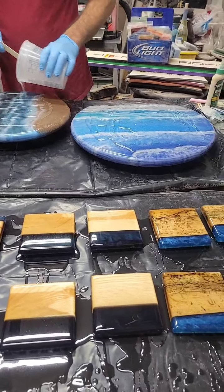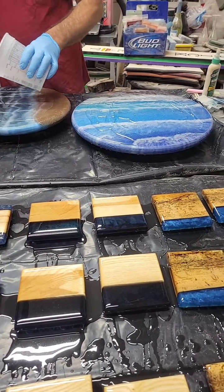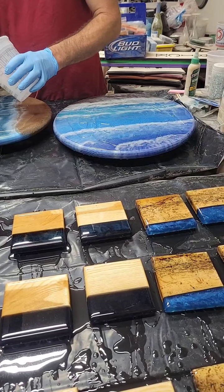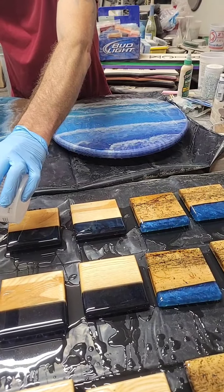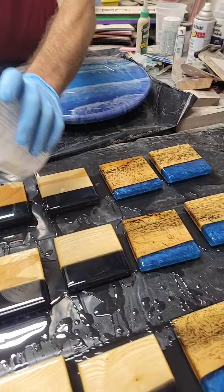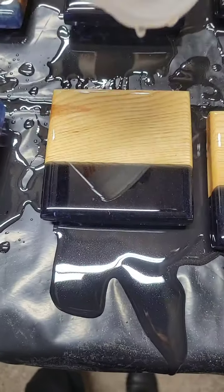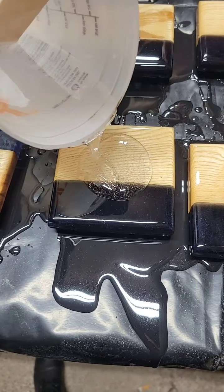So this should be actually a pretty short video because we're just doing flood coats. So this is the custom order beach wave table that we had gotten the order from the Barry's Old School Irish Festival. And the wall art, we had, do you need me to pour there? This is the one, this is the culprit. You can see the little nail marks.